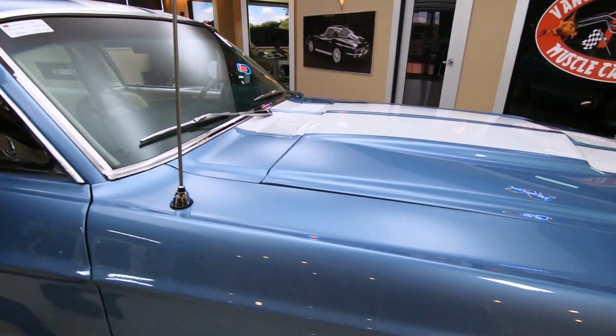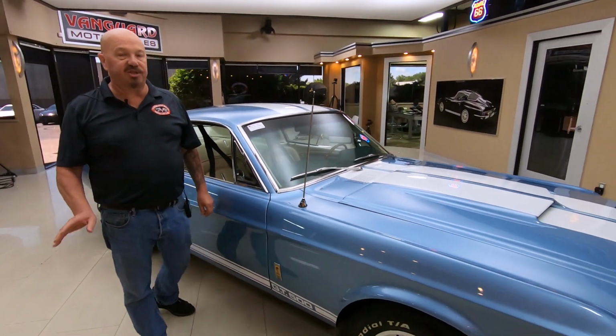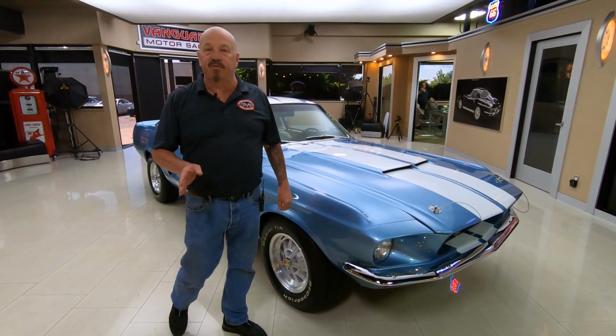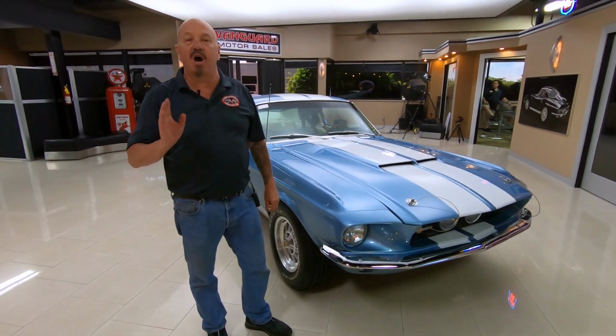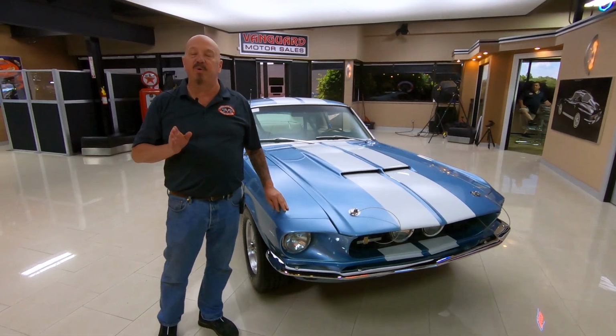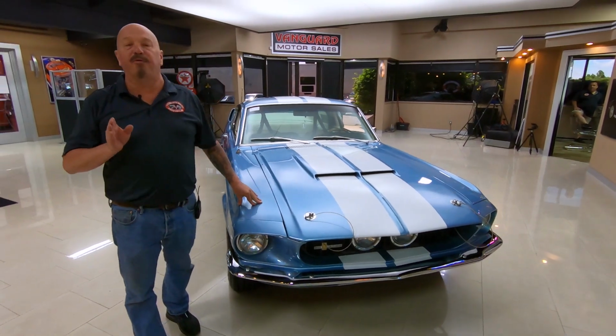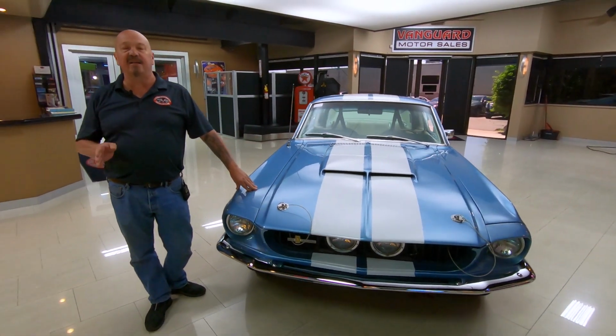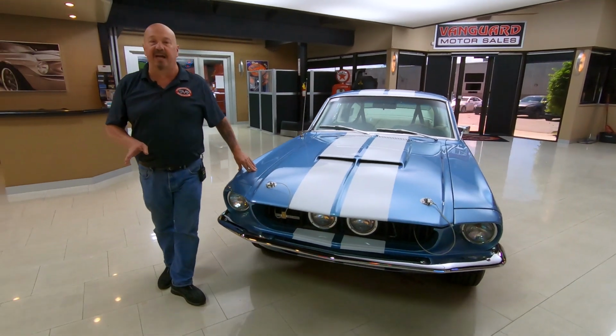Now at Vanguard Motor Sales, we don't do any consignment whatsoever, so that means we own this car. Right now we have a little over 200 cars in stock, and we own every one of them, so you can bet we spend the time and check them out before we buy them. We get underneath them, under the hood, in the trunks, we check them all out.